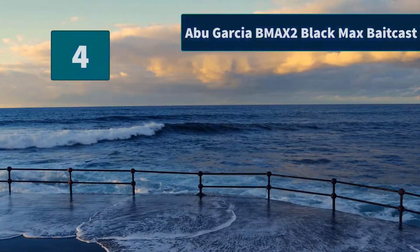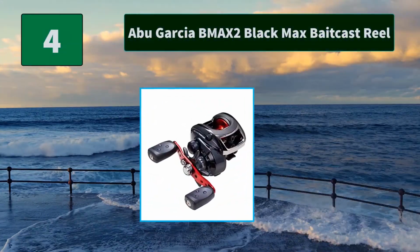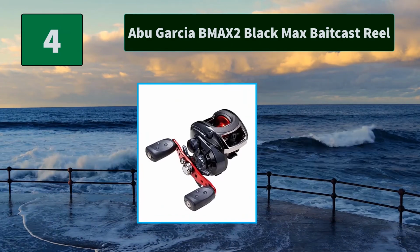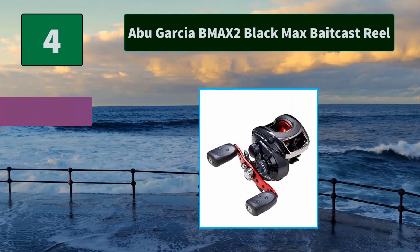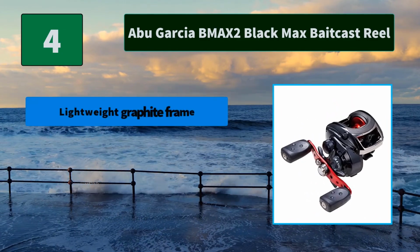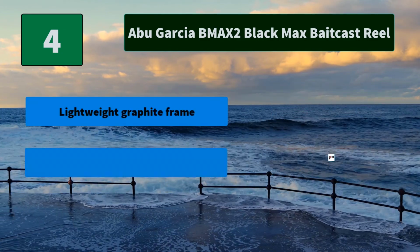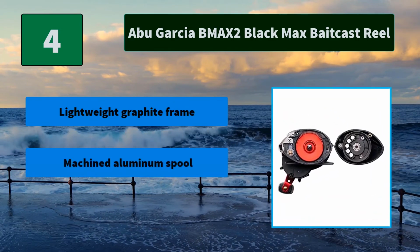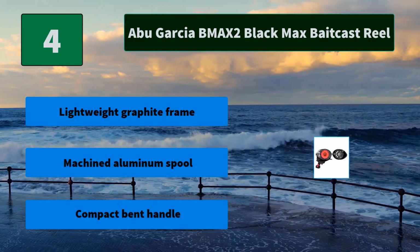Number 4. Abu Garcia Max 2 Black Max Bait Cast Reel. The company manufactured pocket watches, telephone timers, and taximeters. Bostrom was a brilliant craftsman with a talent for light precision engineering. Main features: lightweight graphite frame, machined aluminum spool, compact bent handle.